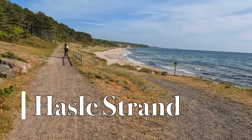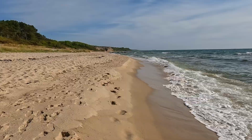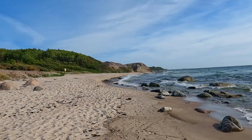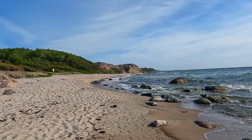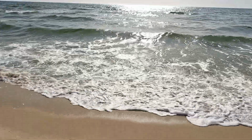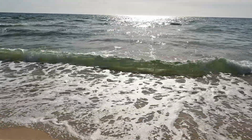Hasle Beach is encircled by a lush forest and wide, clean stretch of sand, a perfect place to relax and unwind. As you gaze towards the horizon, you will see the outlines of Rønne, Bornholm's largest town. It is a fantastic way to conclude a day filled with adventure and discovery.